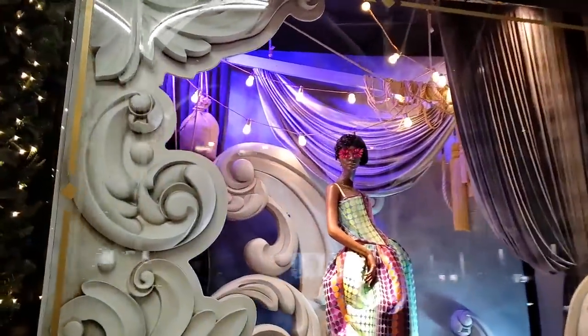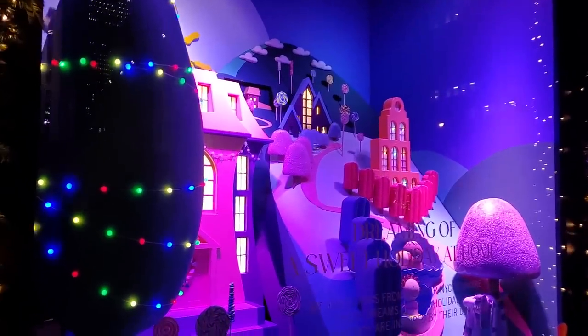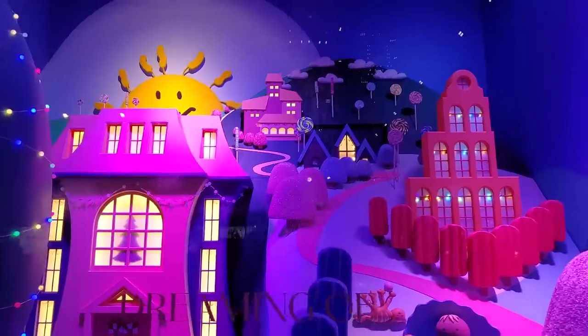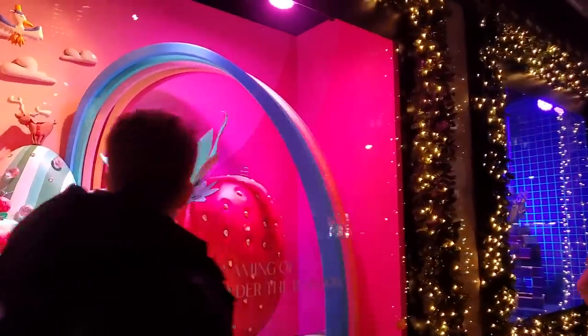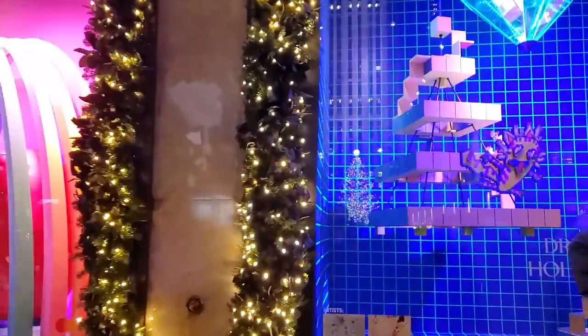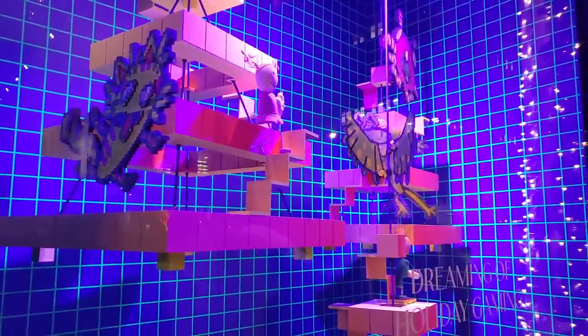So here are the Saks Fifth Avenue windows. Oh, this is nice. It looks like the theme is dreaming of a sweet holiday at home. This looks like Candyland, like the game Candyland. Dreaming of a holiday under the rainbow is what this one says. It's about this strawberry. This one is dreaming of holiday gaming. It's all gaming themed.